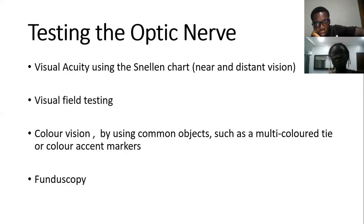We can test visual acuity with a Snellen chart. The patient sits at a certain distance from the wall with alphabets in different sizes arranged. Then we ask the patient to read, covering one eye and reading with one eye at a time. Depending on the level at which the patient can read, we would gauge the person's visual acuity.